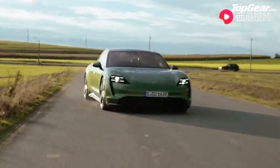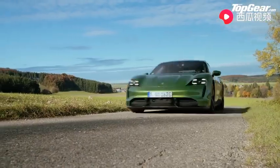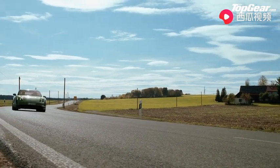Which is why the steering in the Taycan is superb. It's not overly hyperactive, not overly caffeinated, but you do feel like there's a direct connection to the front axle. In fact, the best compliment I can pay it is that it feels familiar. It feels like other Porsches.